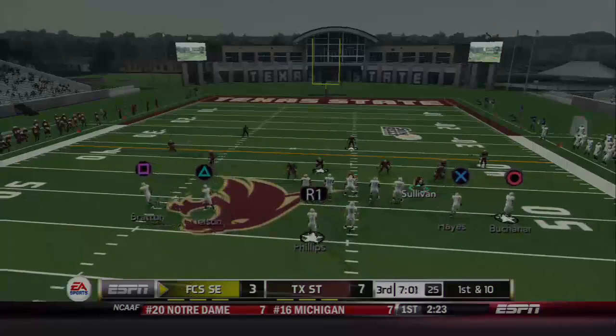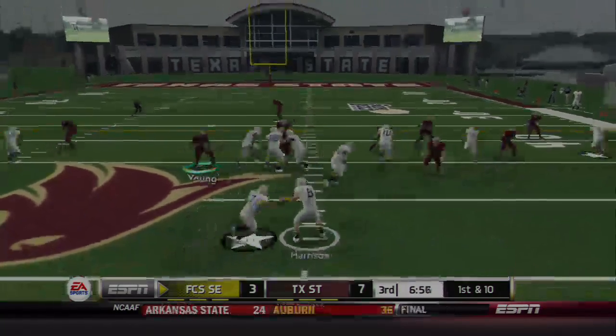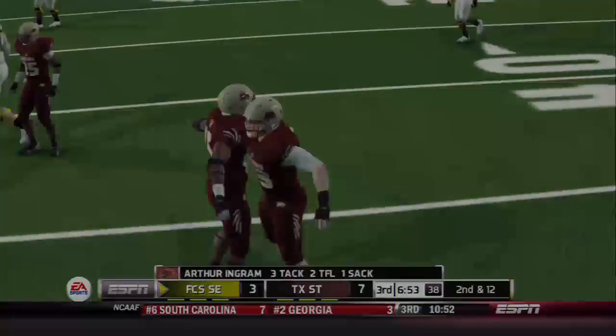I'm coming after you. I'm coming after you. My 40. And down he goes at the 50. That's how we do, D. That's how we do. Hit one.